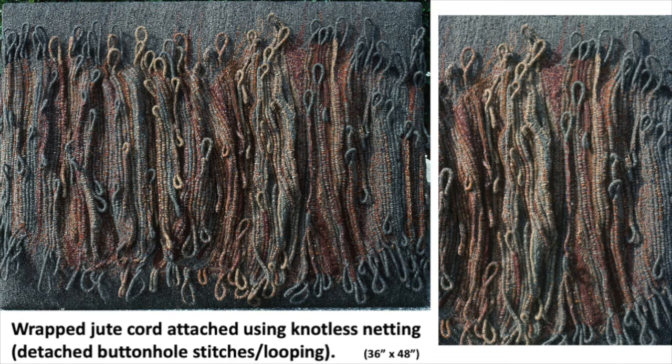And then when I thought, well, I've got enough here to maybe do something with, I set up a frame that was about 3 feet by 4 feet. And I started attaching the wrappings together using a new technique called knotless netting, which in embroidery is called a detached buttonhole stitch. It's also similar to crocheting and knitting, where you loop the thread to create a fabric. The wrappings were put together using the looping or knotless netting stitch.